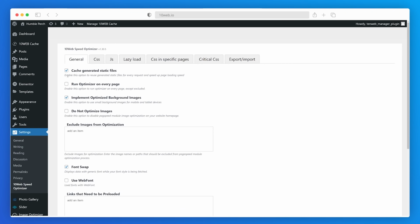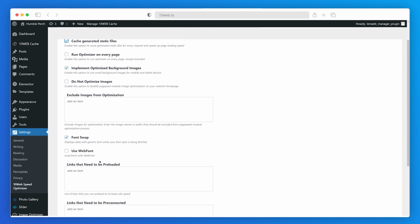In the different tabs, you can find these options. Cache generated static files: you can enable this option to reuse generated static files for every request and speed up page loading speed. Font swap: for the purpose of low latency, your content is shown in a generic font to bridge the time until your original font style is generated.